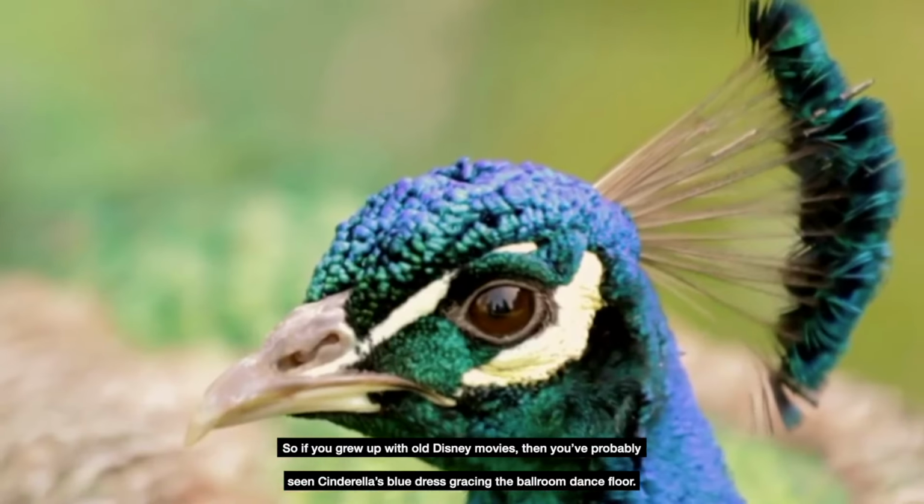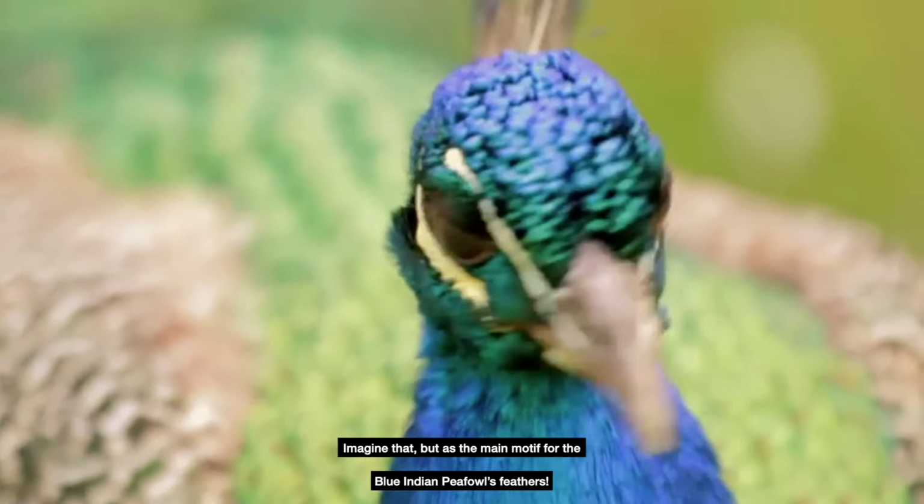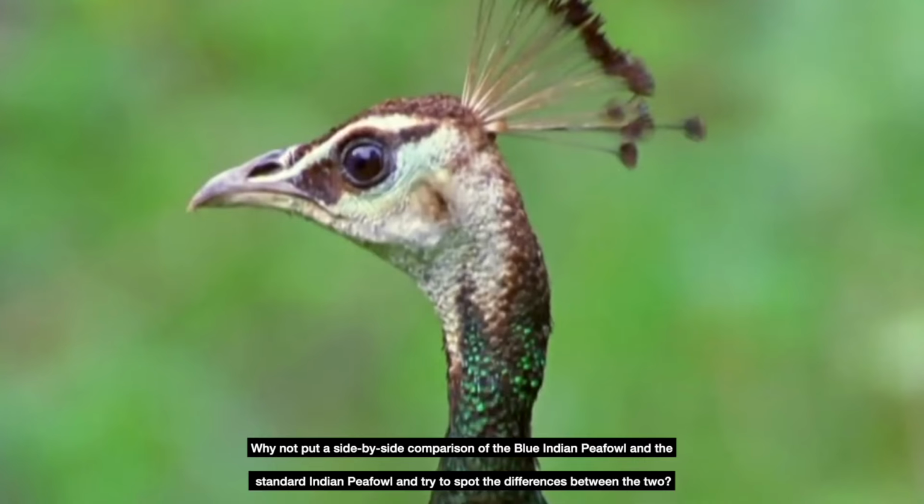Number 7. Dance floor. Imagine that, but as the main motif for the blue Indian peafowl's feathers. The differences between the two.